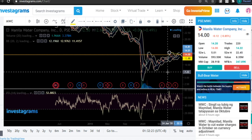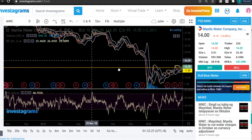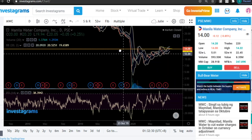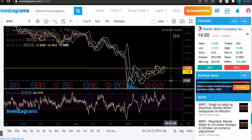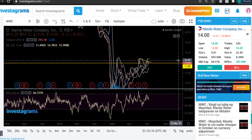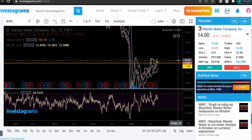But if you're going to use it for long term, let's see. Still very promising level, key area. Yeah, pwede pa. Okay, so just find your entries. Overall, long term wise, you still have some good wiggle room to push the price higher.